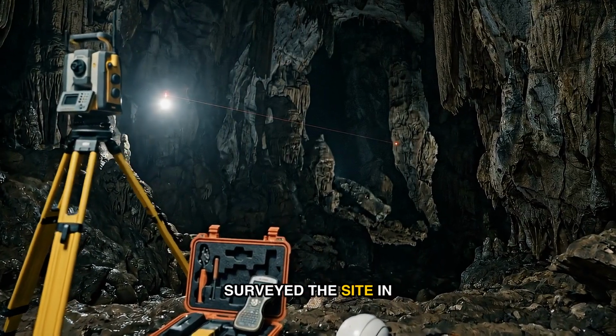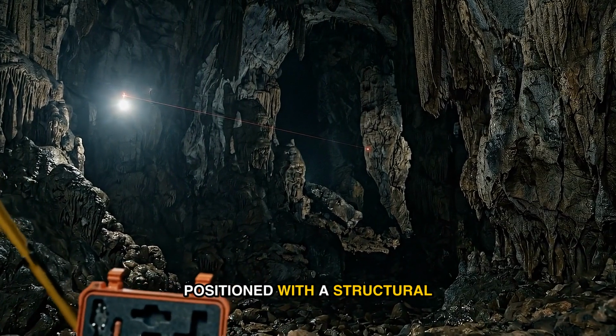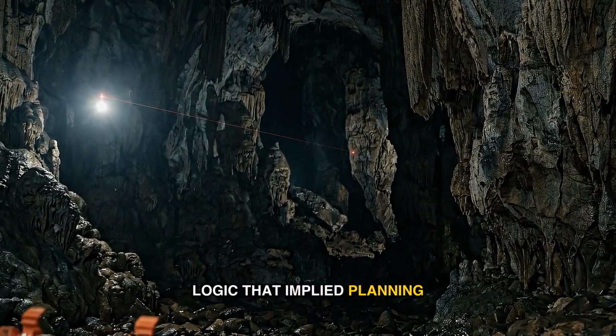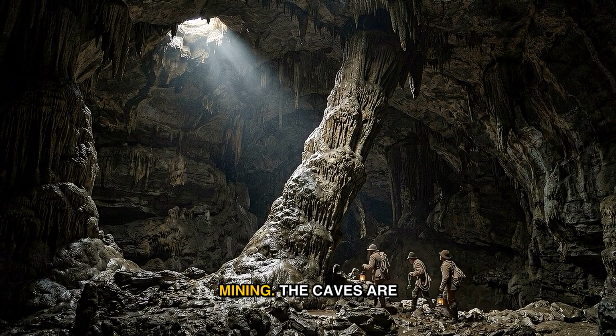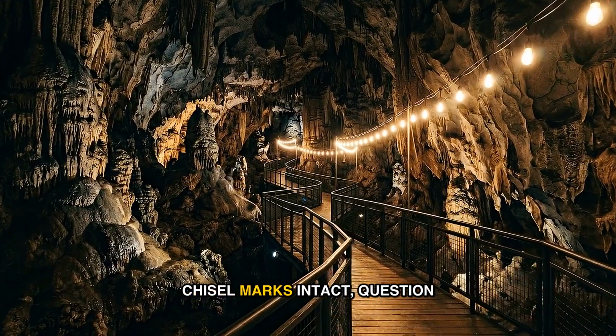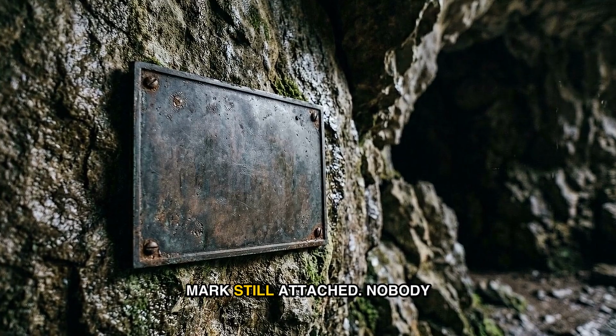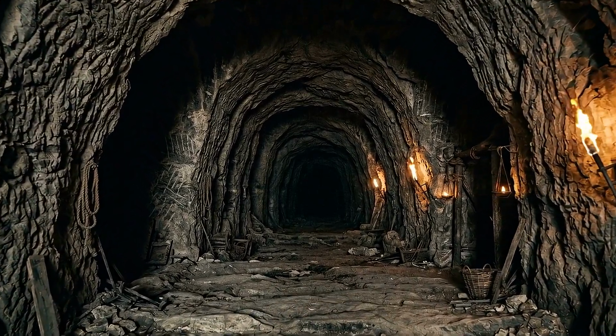Engineers who surveyed the site in the 2000s noted the cavern's load-bearing pillars were positioned with a structural logic that implied planning by someone who understood stress distribution, not opportunistic mining. The caves are open to visitors now, chisel marks intact, question marks still attached. Nobody drilled a name onto the wall on the way out.